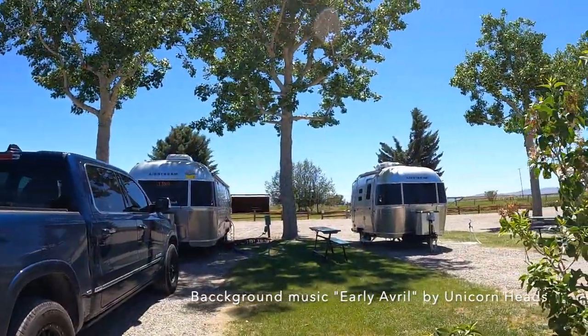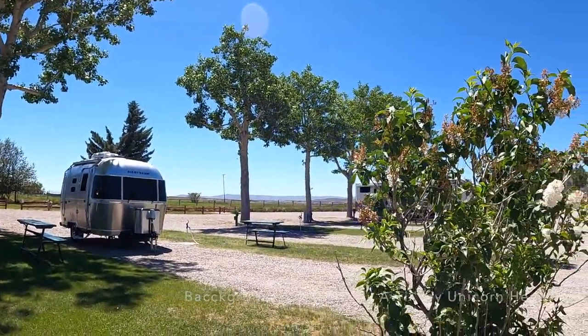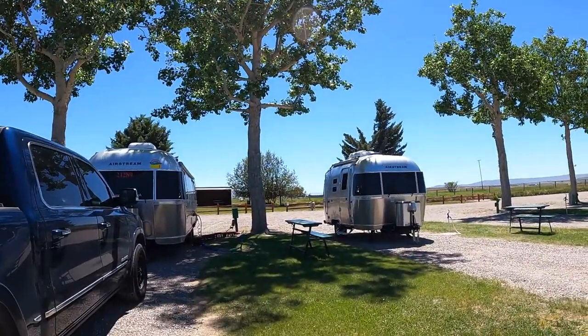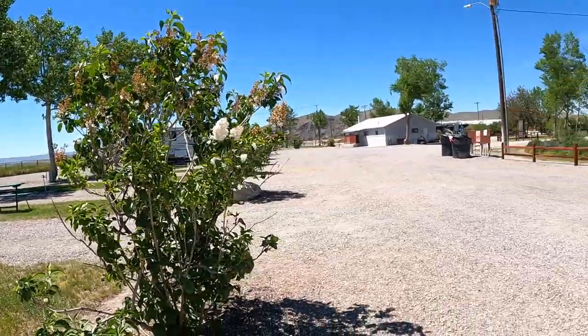Birds chirping. There's the freeway right over there. You can see it, and yet we don't hear a thing. It's wonderful. Highly recommend this park. And it's all gravel.